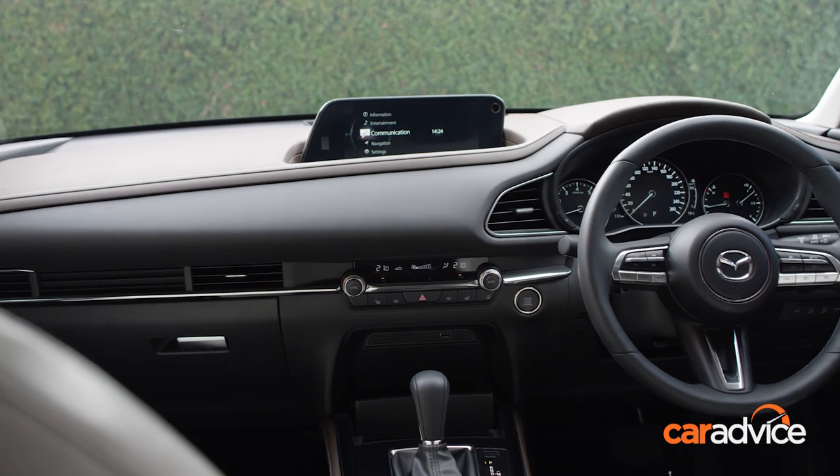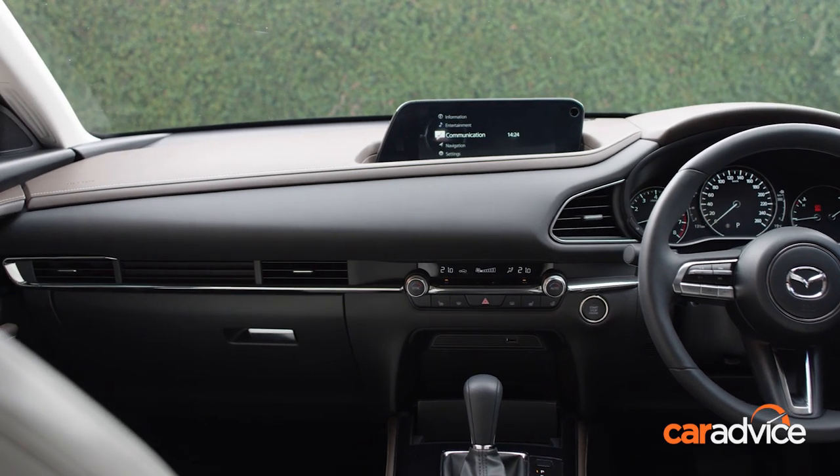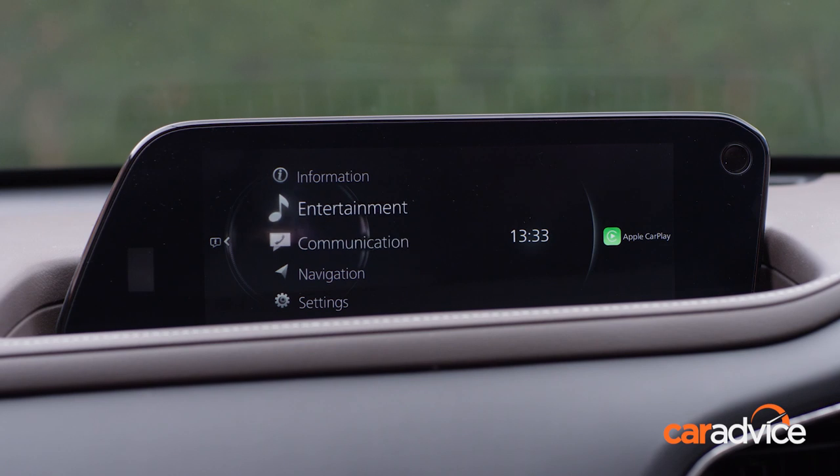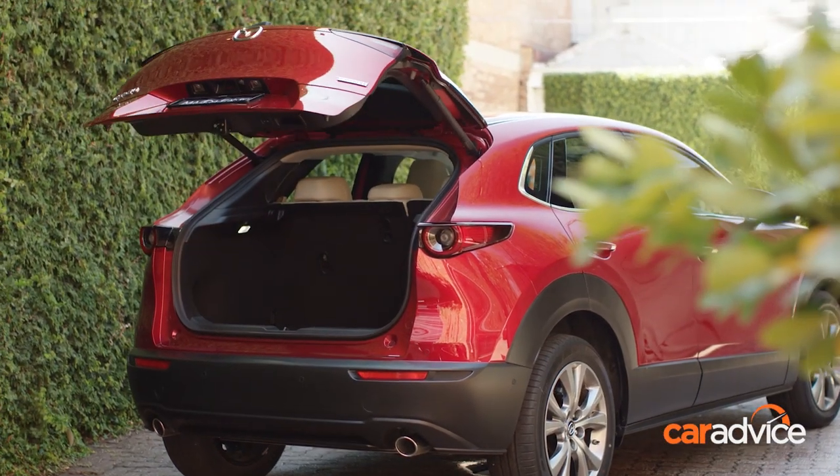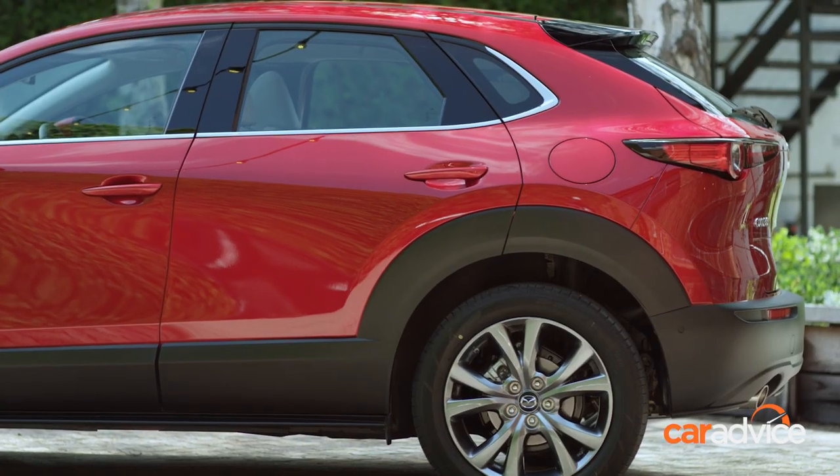Inside, it's all very similar to the new Mazda 3, which means in this Sestina there's lots of lovely materials, a new infotainment system, and a really cool wraparound display for the driver. The boot still isn't class-leading, but that's the price of fashion and that sloping rear end.